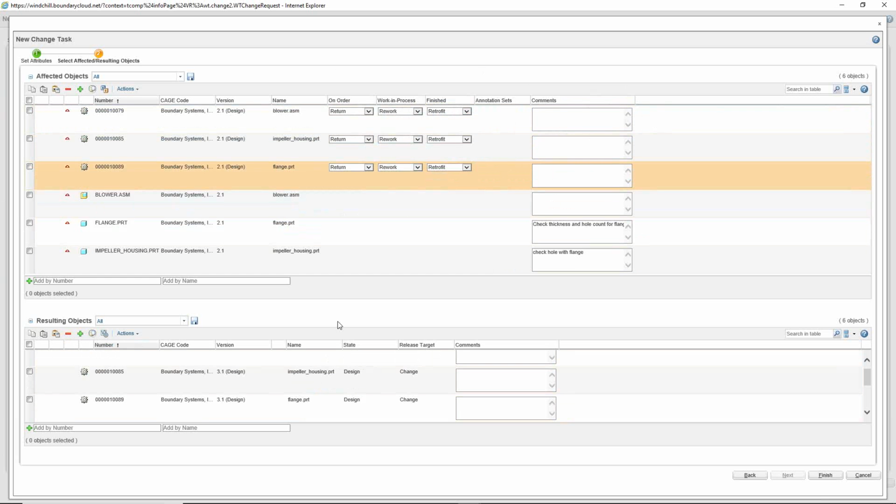Okay. All right. So now backing up into the actual change task, once again, we can specify the work, the actual current work. So the items that we currently have on order, in process, or finished. What do we want to do with those particular items? We can specify that here. Once again, that's one of the benefits of the WT parts.